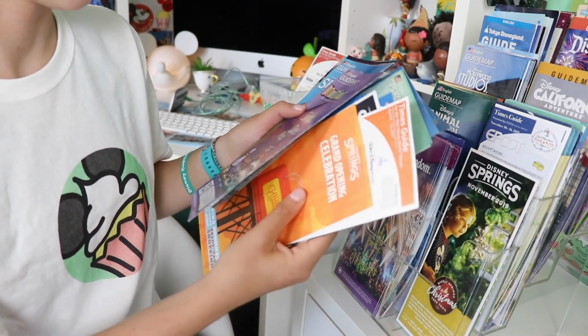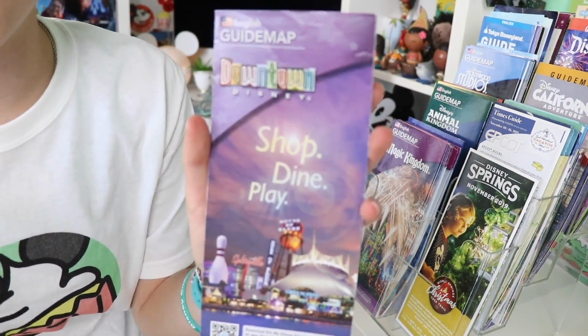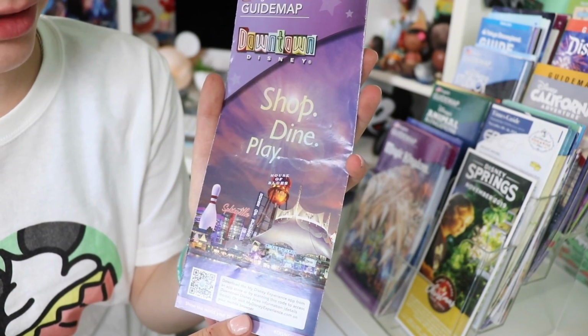Oh, here's one I really wanted to show you guys. I have one of these. This is the Downtown Disney map for Walt Disney World. There, the old logo, shop, dine, and play. So different how all of this is now.